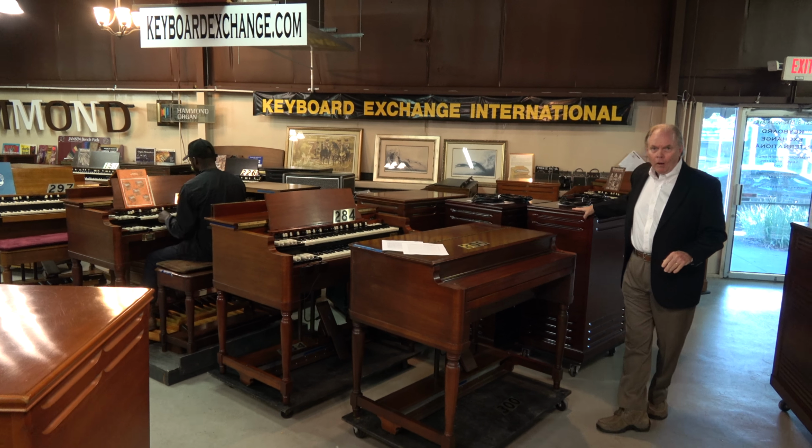So what we're going to do is Randolph, Rodney, myself, and our technicians are going to look at each instrument individually and build it up into something special, super special, and still make it economical compared to buying anything that's brand new. So that's the plan for the Premium Plus instruments.